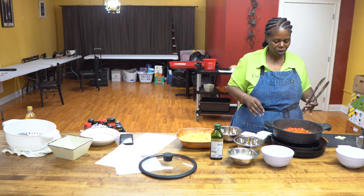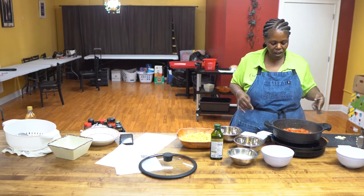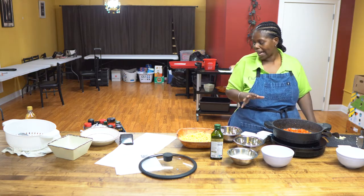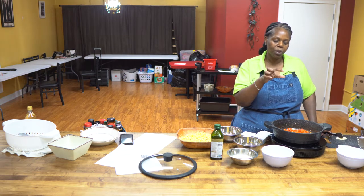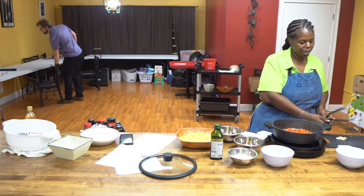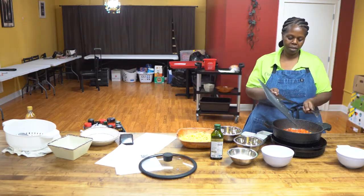It's simple. We're just trying to get all the wonderful juices from the tomato. I did sprinkle a little salt because salt is also going to help draw some of the water out of these tomatoes. I got these type of tomatoes. They look like cherry tomatoes, but they're a little bit longer. They're going to be sweeter, and they cook so much better. So now we're going to add our garlic to this.